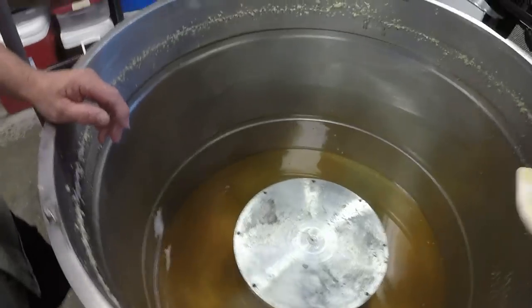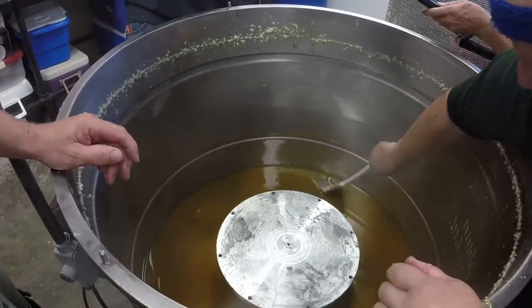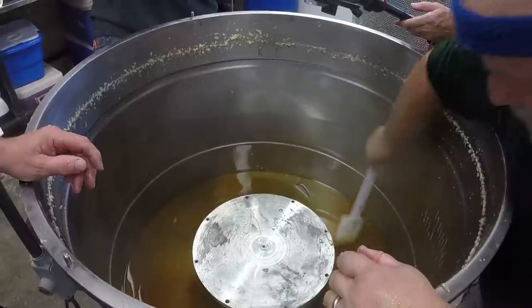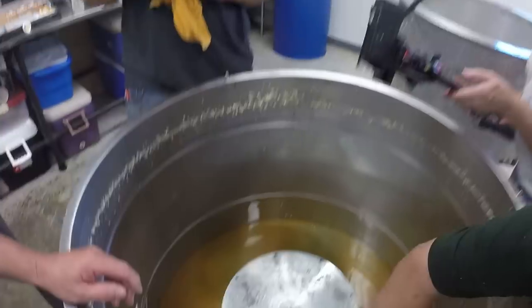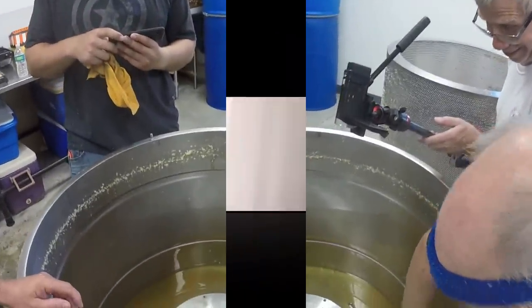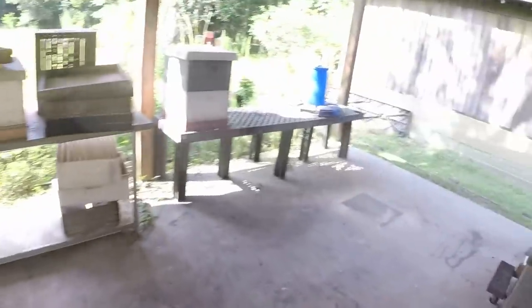So we pull the drum out, and now all we gotta do is just push this honey out because it doesn't drain out of this thing very well. We'll push it out and then we'll wash it out. There's a lot of honey. 2 gallons of honey, right? Yep.